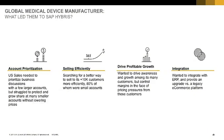So let's talk about what led the global medical device manufacturer in this case study to SAP Hybris and what their goals were for their overall business in light of these pressures. First, the medical device manufacturer wanted to do a better job of prioritizing its accounts. Due to the reimbursement pressures, all of their customers wanted a price reduction for the same units that they'd purchased in the past. But not all customers were created equal. How were they to prioritize?